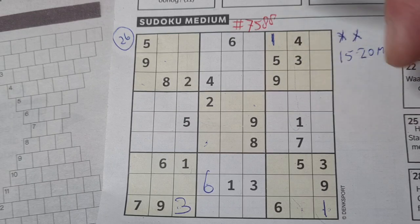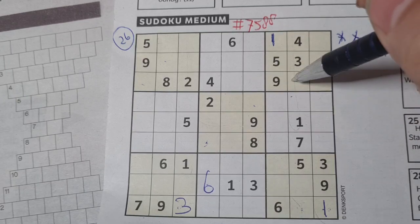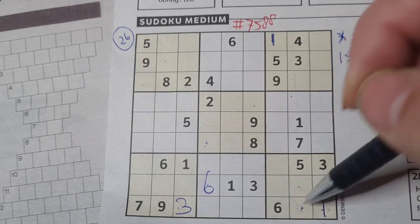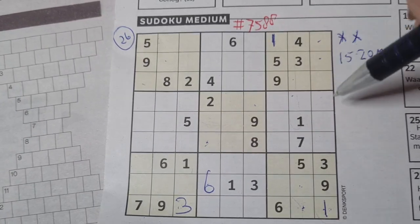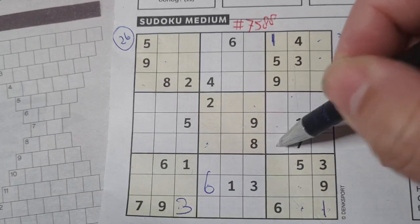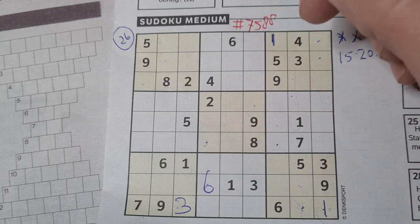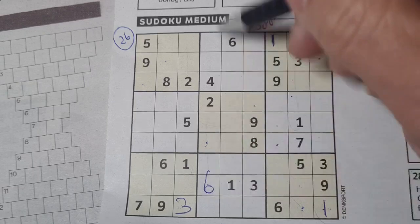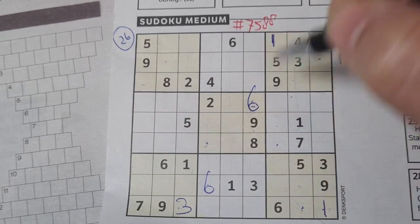Alright. And now, I need a six here. Need a two here. Two. Okay. How about the six in this column, the six in the middle column, so in the column next, the only place left, six should be there.